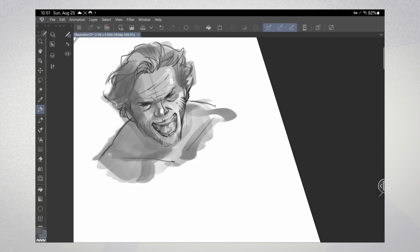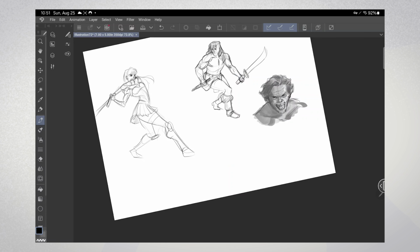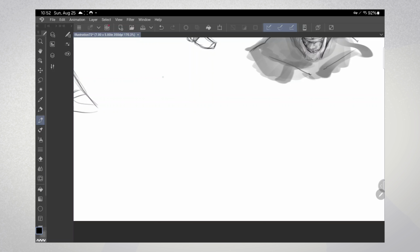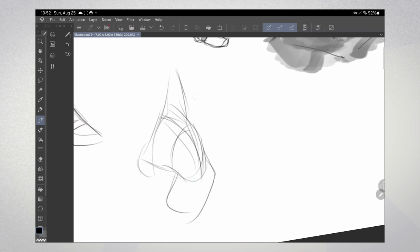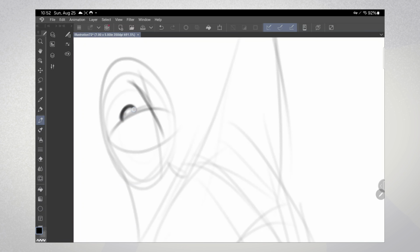But let's be real, creative slumps happen. There will be days when you don't feel like sketching, and that's okay. On those days, try switching things up. Draw something different, use a new tool, or, as I've said, give yourself permission to draw or sketch without any expectations. The important thing is to keep going, even if it's just for a few minutes.